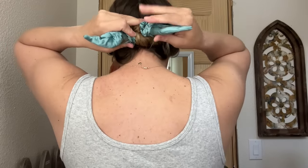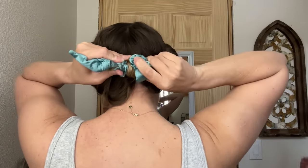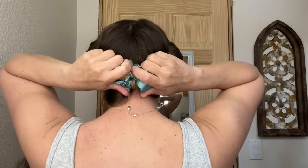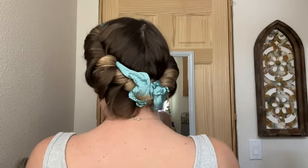All right, now just grab your pigtails, give them a little twist backwards. This is gonna make your curls nice and tight. If you want them loose, then don't do that. Then just grab the pigtails, cross them in the back, tuck your ends in, and voila, there you go. You guys can do this before bed, or you can do it in the morning, leave it in for a few hours, and then before you know it, you have beautiful, effortless curls with no curling iron.